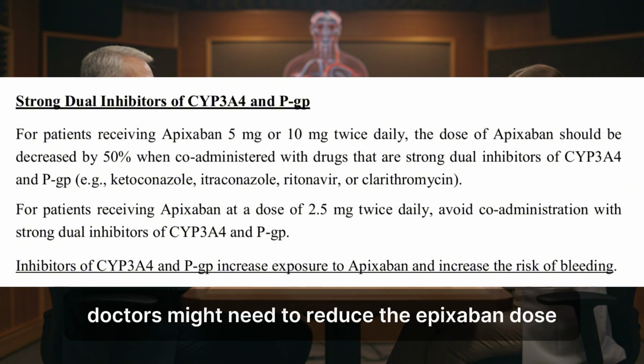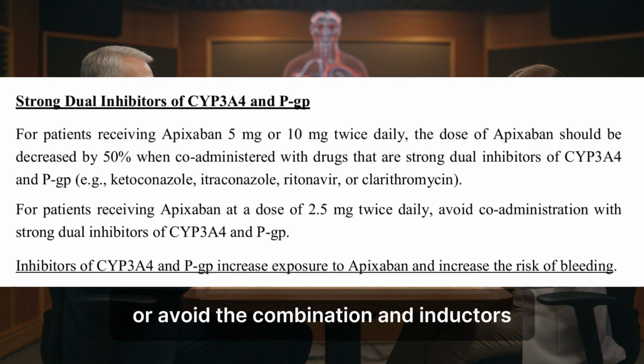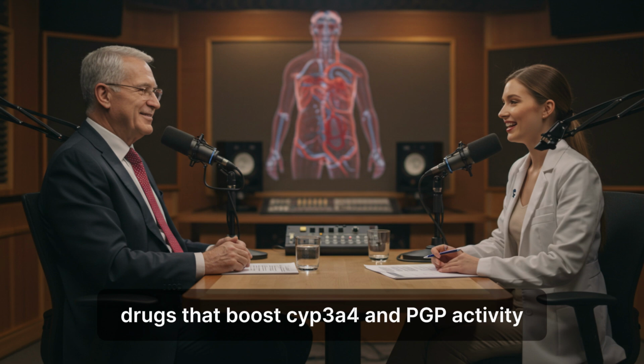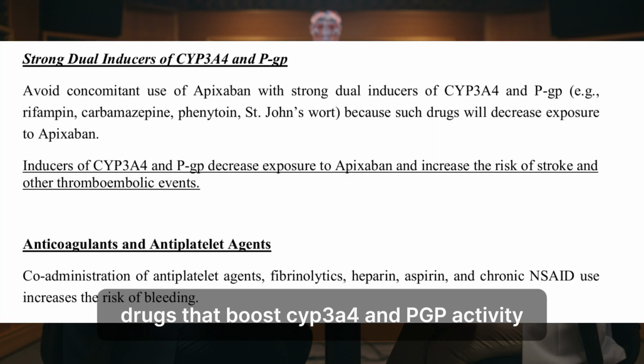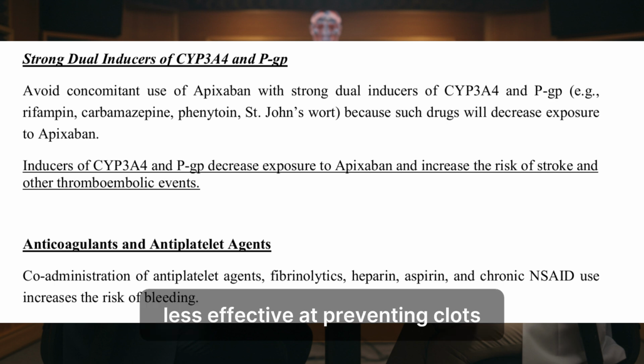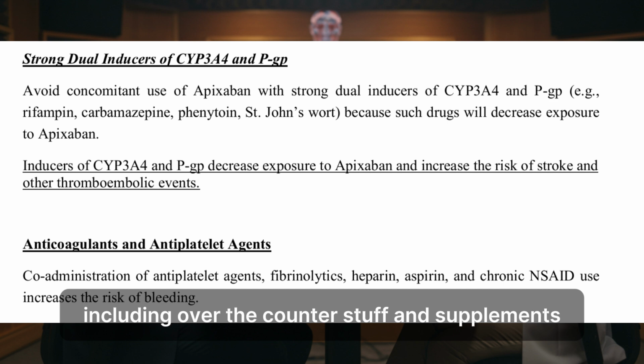Doctors might need to reduce the Apixaban dose or avoid the combination. And inducers. Strong dual inducers, drugs that boost CYP3A4 and P-gp activity, can lower Apixaban levels, making it potentially less effective at preventing clots. Combining these with Apixaban is generally not recommended. So patients need to tell their doctor about all medications they're taking, including over-the-counter stuff and supplements?